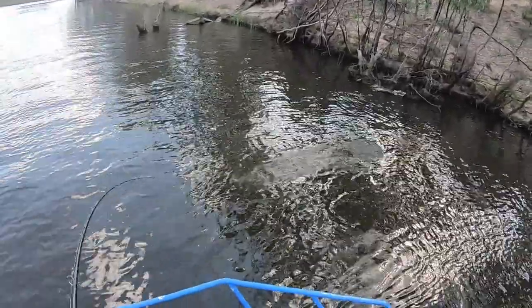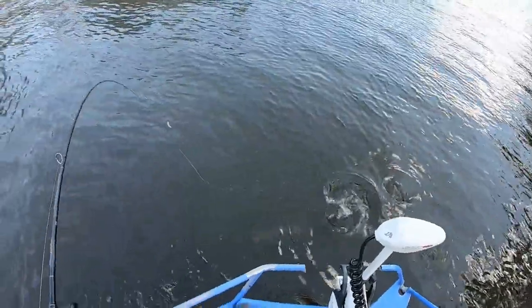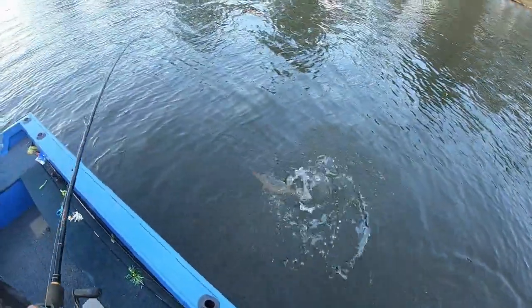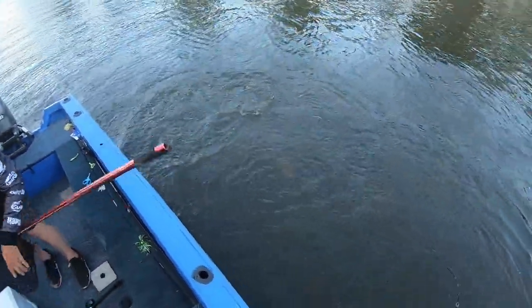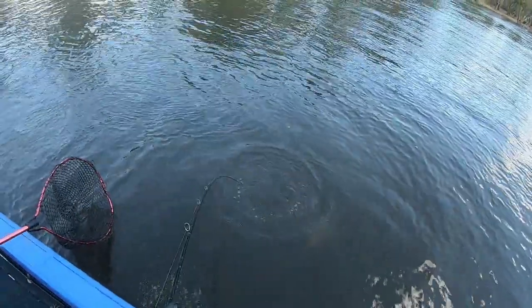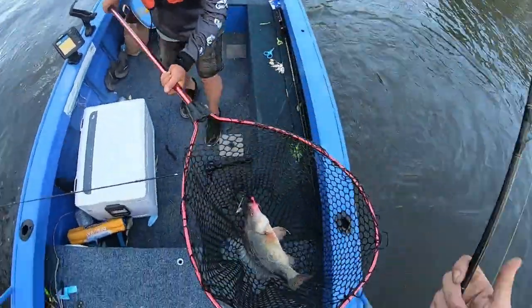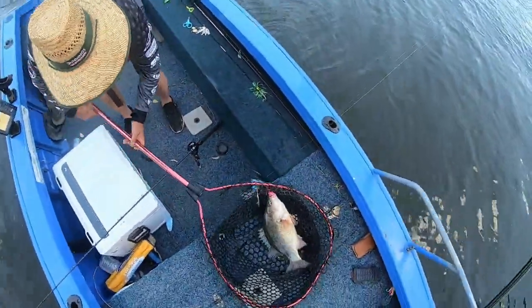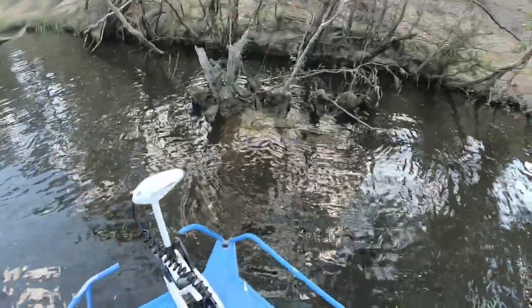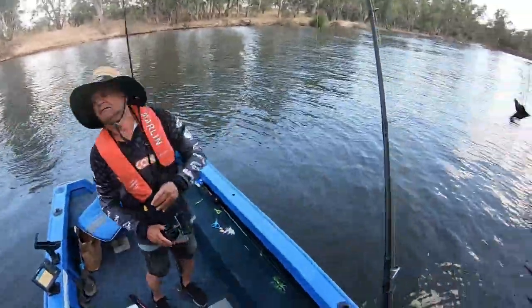Yep. Hot. Yellow. Big yellow. Oh, this thing looks deformed. Stop, stop. Stop what? I can't do anything, man. This thing looks sick. He looks ill, very ill. No, he looks old, man. Where was he? In there, in that hole right there.